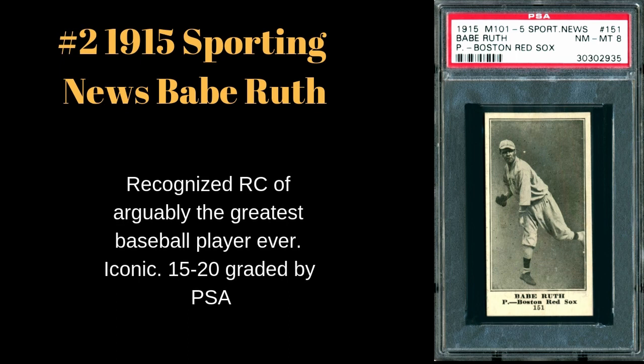He's a larger than life individual, basically. And this card, and like him in general, will probably be talked about for as long as baseball goes. I think Babe Ruth is going to be known. So only 15 or 20 of these have ever been graded by PSA. So there's not a large number out there. And of course he's pitching here, not hitting, with the Boston Red Sox. So that's number 2 on my list.